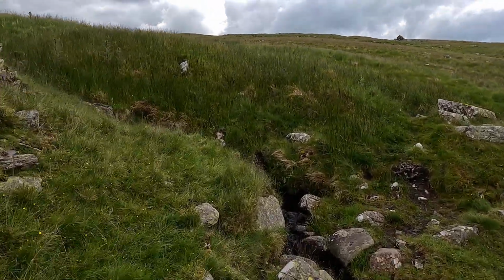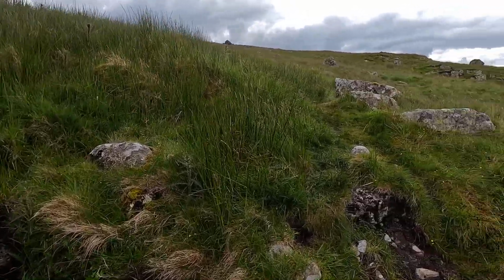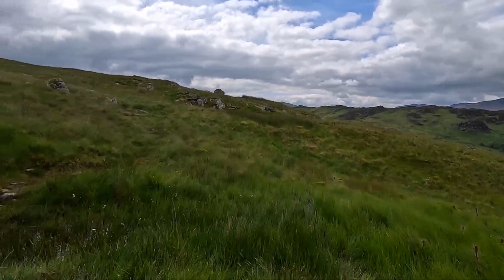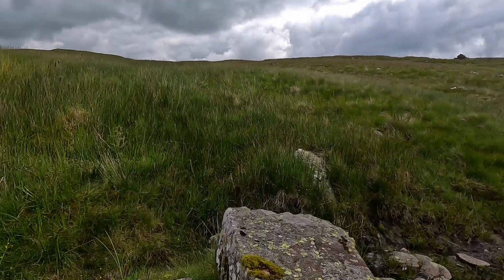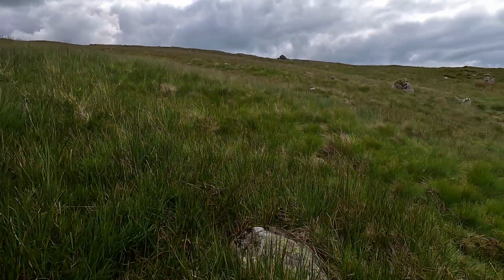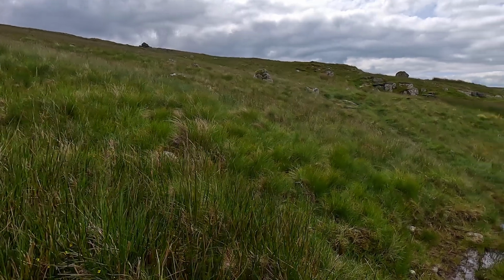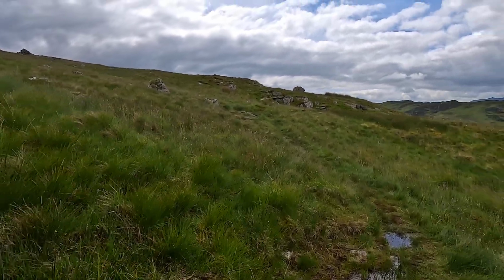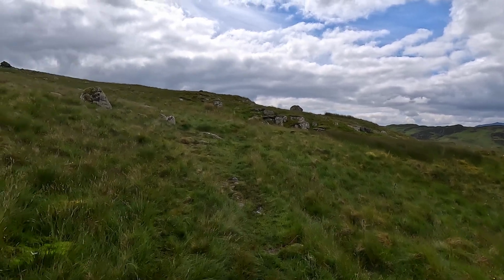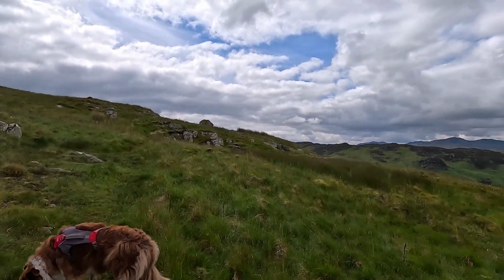The path is lovely and the grass is trodden, and it crosses numerous tributaries, which gives it some interest. Nice and peaceful. I don't think you get many people coming this way, so it's a really lovely quiet route to Ullscarf. A little bit off-piste, but there's no difficulty, there's no dangerous ground, just a bit wet, as this is the Central Fells. That's our view.